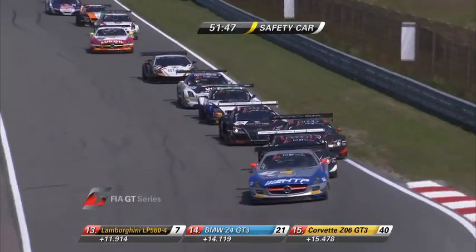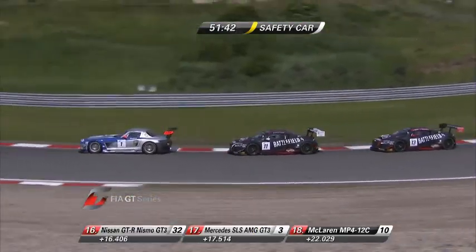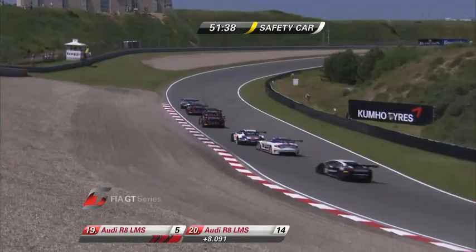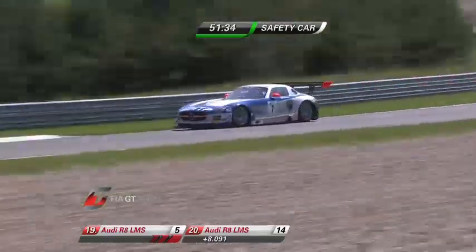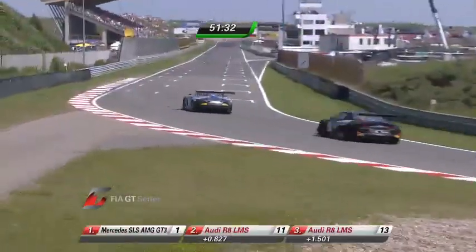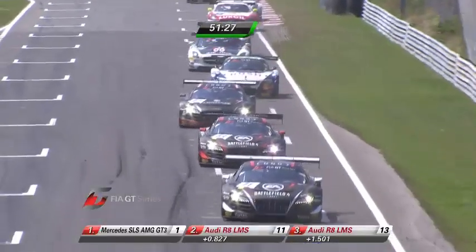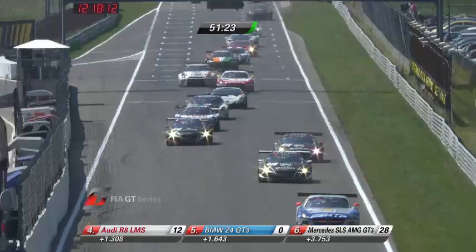Stephane Ortelli is not going to let Maximilian Buch make the break that we saw happen yesterday, when it was in fact Laurens van Thor in the Audi. So the Audis are glued to the tail of the Mercedes, and there are three of them in line astern. But the Mercedes has good grunt from low speed. We saw that at the start, and again he has made that initial break. Maximilian Buch goes for it. The Mercedes lead as the safety car comes in, and racing is back underway here at Zandvoort.